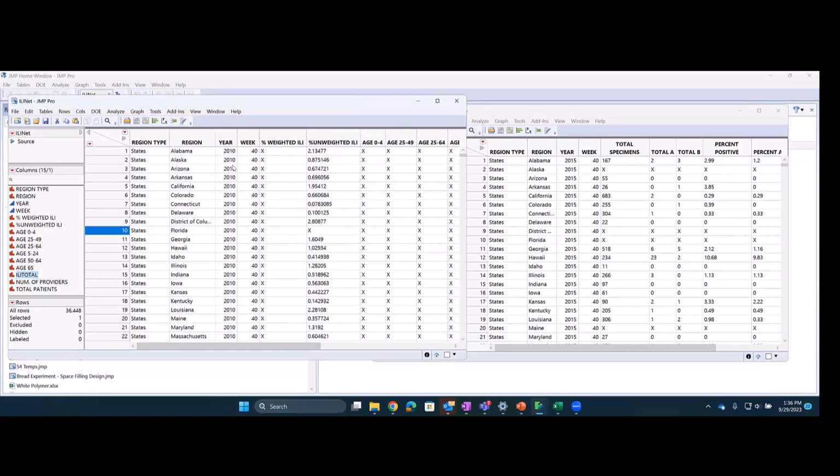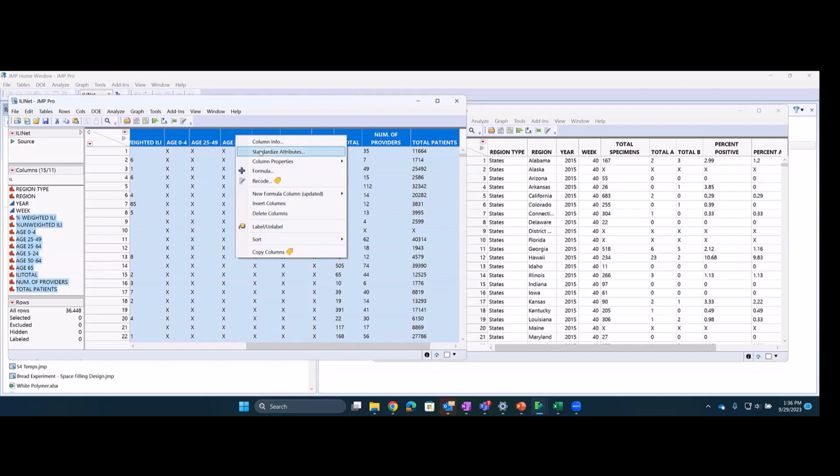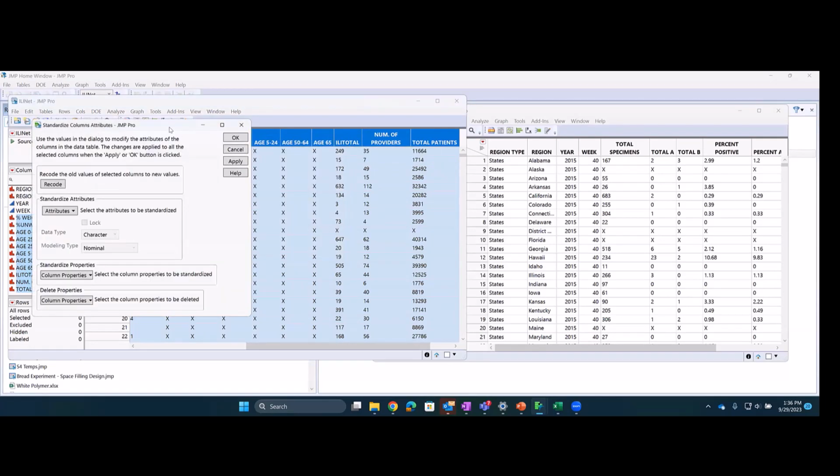So what I'm going to do is highlight all of these columns, and I'm actually just going to clear here so we can highlight them all. I'm going to highlight all of these, and I'm going to do an operation called standardize attributes. So I'm going to right click on the columns, and then we have standardize attributes. So we're going to change all of these at once.